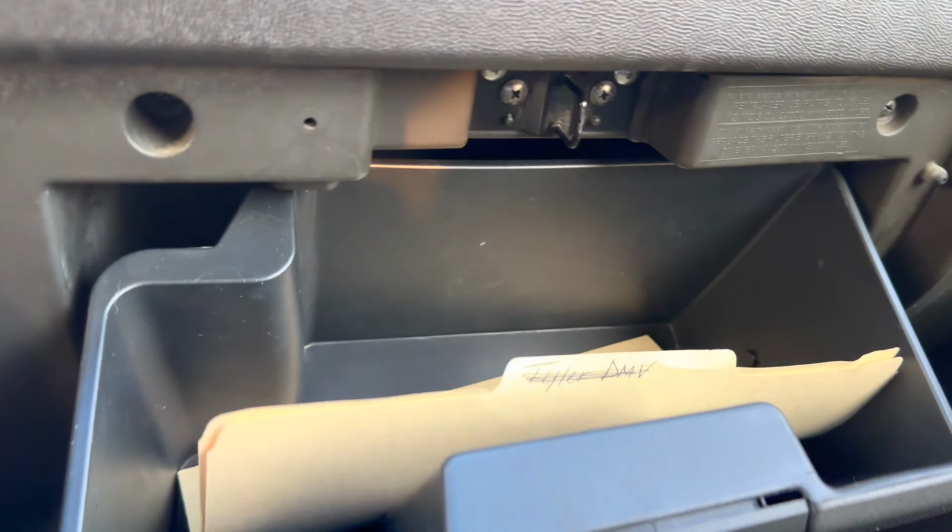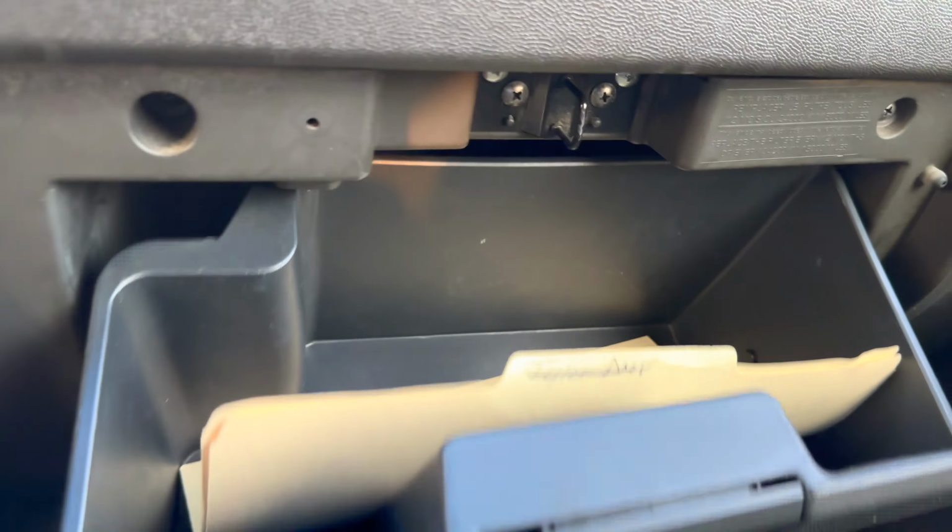Airbag, curtain airbag, and I believe the seat sides also have airbags. Here you have the storage, ample storage, but the plastic feels really cheap. And you can see the latching mechanism there. It looks really cheap too, the latch.